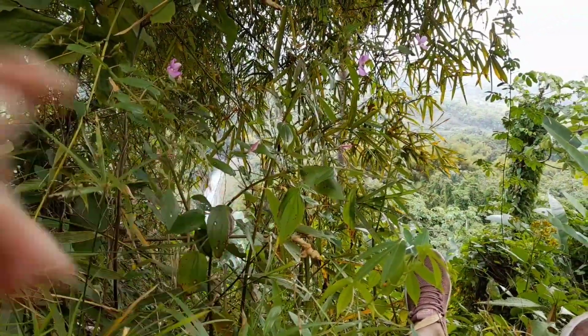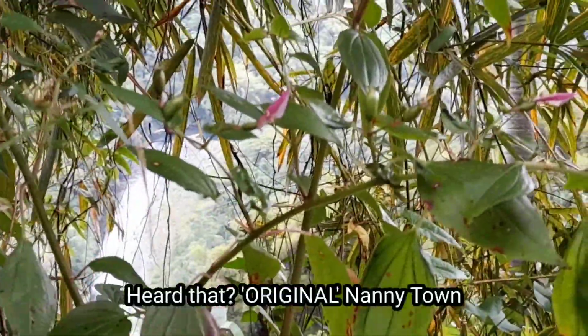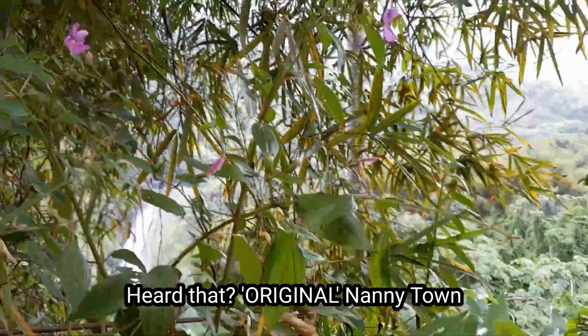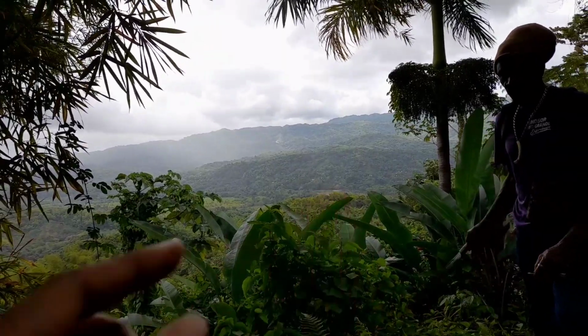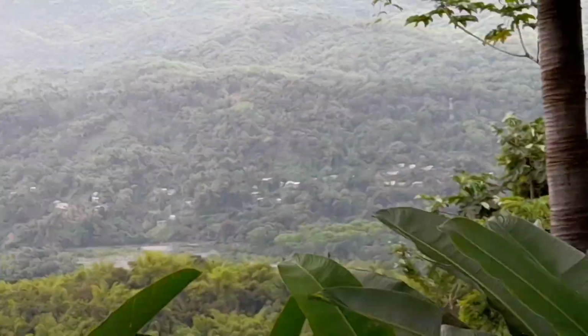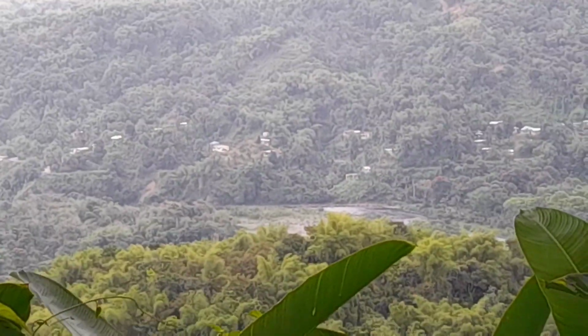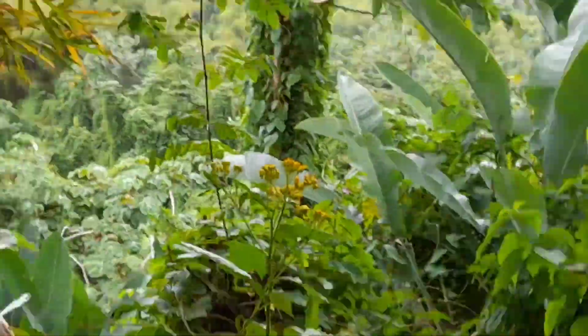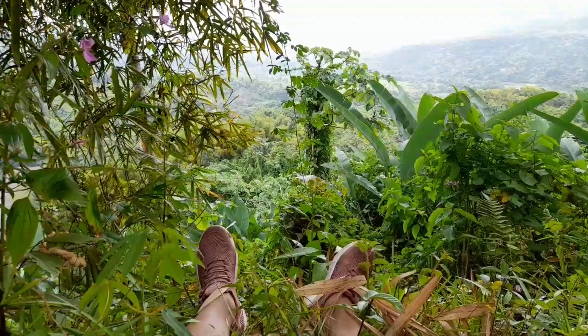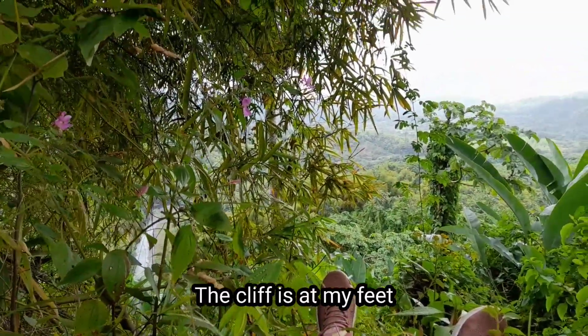Yeah, so this is original Nanny Town water. Back river. Not Nanny Falls water. No, not Nanny Falls. And there's Rio Grande. There's Rio Grande and Canox on that side. Yeah. And this side on the original back river is coming from Nanny Town. Wow.